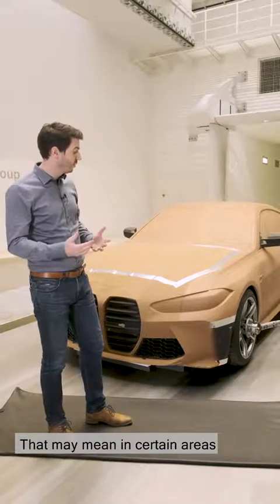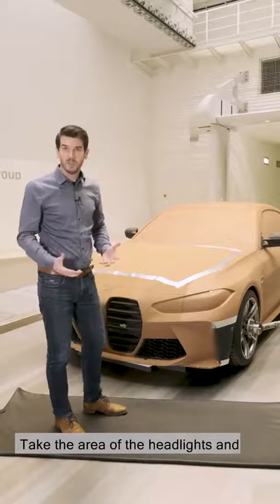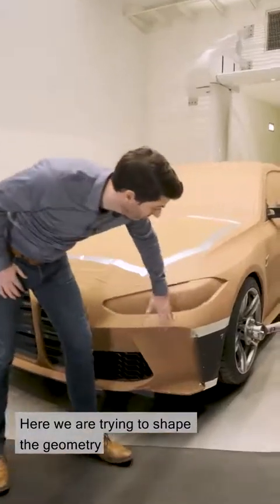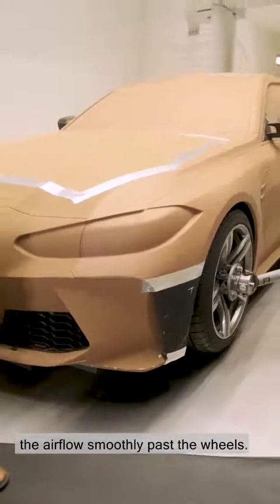That may mean in certain areas of the vehicle that we want to modify the geometry. Take the area of the headlights and the air curtains, for example. Here we're trying to shape the geometry as smooth as possible to guide the airflow smoothly past the wheels.